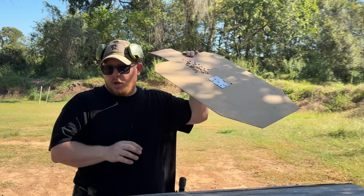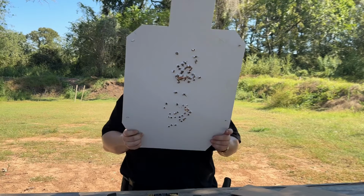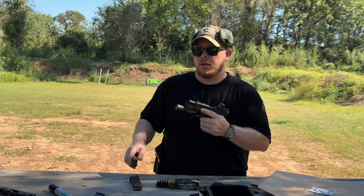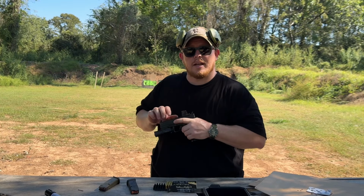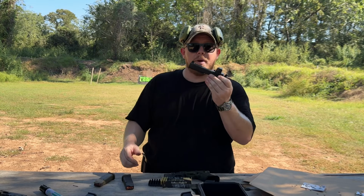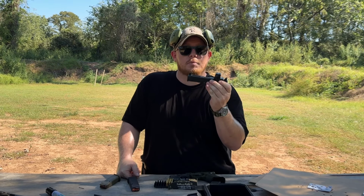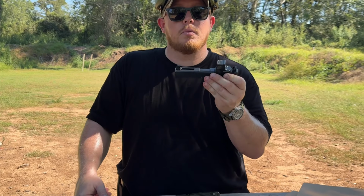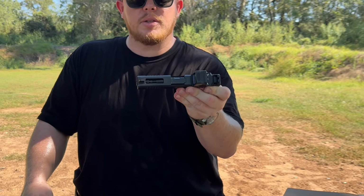So I'm going to put up some more targets and we're going to test reliability. I think really that's where it's going to come down to. I have had probably a total of about 9 malfunctions with this Brownells ported barrel across 2 barrels. That is breaking in these ported barrels.